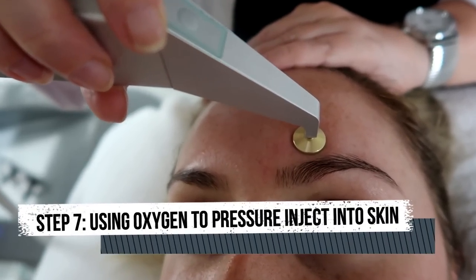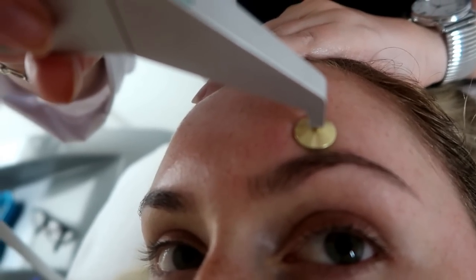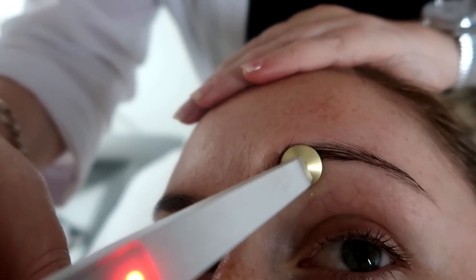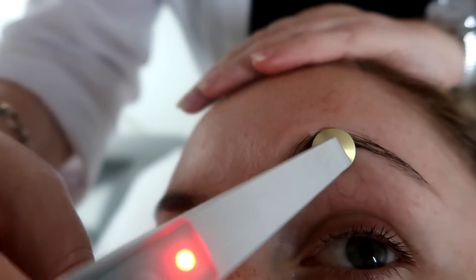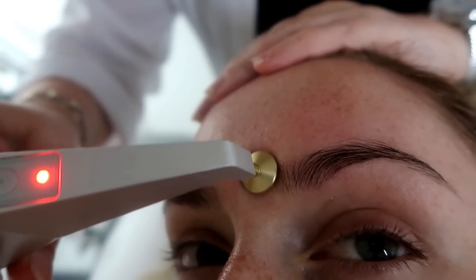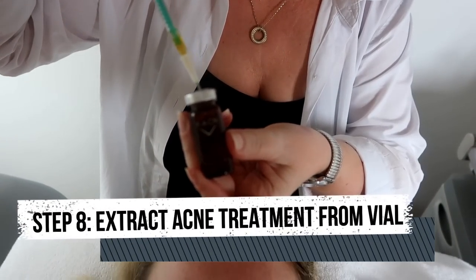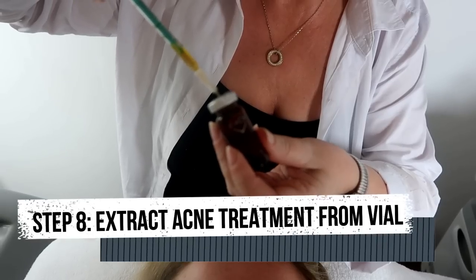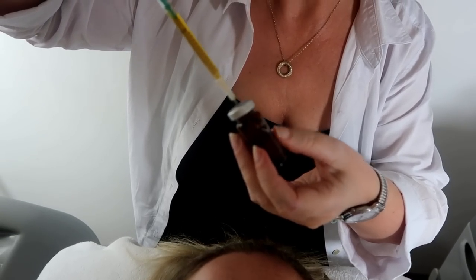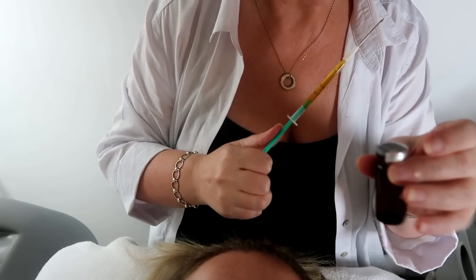See, this pushes the product deep into the skin, and you can see it will push the muscle. An acne treatment, and I'm going to draw it up into here like so. And the reason we draw it through this is because this is all sterile.